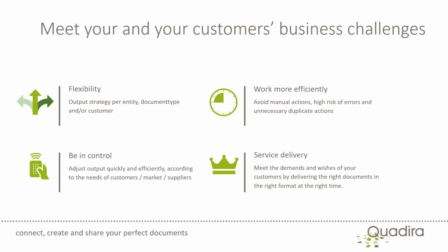While working on that, customers are expecting more and more from you as a partner. So you as a partner want to meet the demands and wishes of your customers by delivering the right documents in the right way and also at the right time, of course.